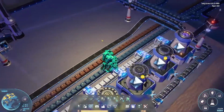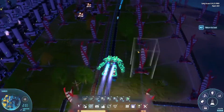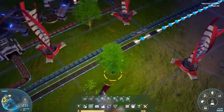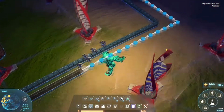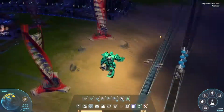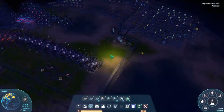There we go. Got a new belt laid in. For convenience, I've just followed the line the ore belts were already taking along this route. So, you know, just off it goes. Yes, fly my drones, yes. Look how quickly they're doing the jobs. I do like the upgraded drones. I've been saying it before, I'll say it again. They are great.